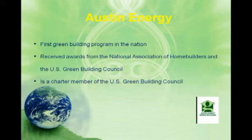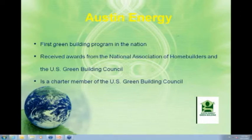In fact, they did receive the award from the National Association of Homebuilders as the U.S. Green Building Council, which is no small award. And that's, I think, really the first in the nation, and like I said, it's a world-recognized award, so it's a pretty big deal. And of course, they are a charter member of the U.S. Green Building Council. So all that being said, I think it certainly sets them apart in terms of utilities and their effort to go green.